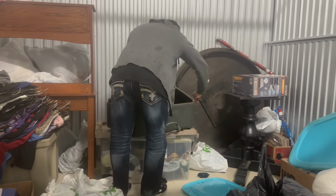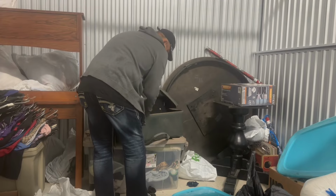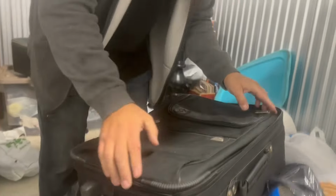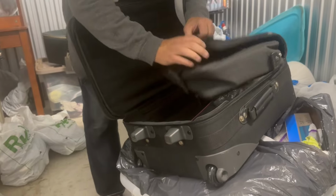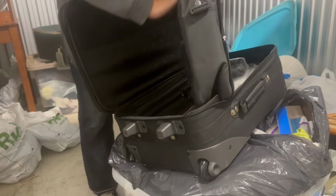Oh, you know what? I think it's just another bag. But that bag feels really heavy. Yeah, this bag feels really heavy. Why don't you be just another bag? Is that a laptop? Nope, it's a laptop bag. I don't think there's a laptop in there, though.